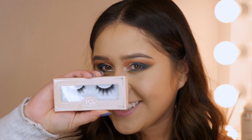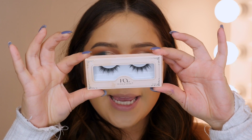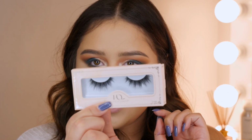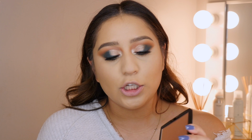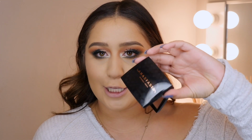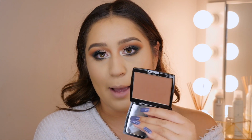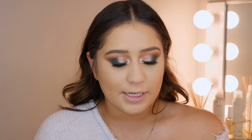So for the lashes today, I'm using the Allura Lights from House of Lashes. They're super pretty, so I'm gonna go ahead and just pop these on, and we're gonna finish off the face. I already have the lashes on and my mascara. To bronze up my face, I'm using the new Anastasia bronzer in, I have shade Cappuccino. Just gonna contour, well, I'd say more bronzing, a little bit of contour.